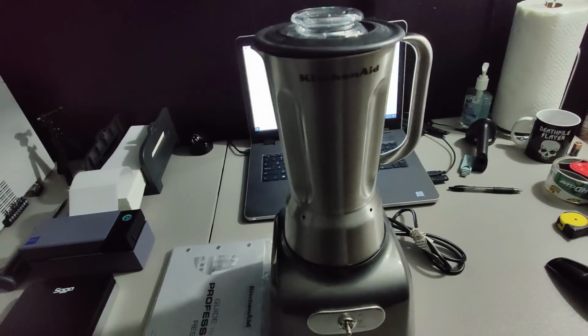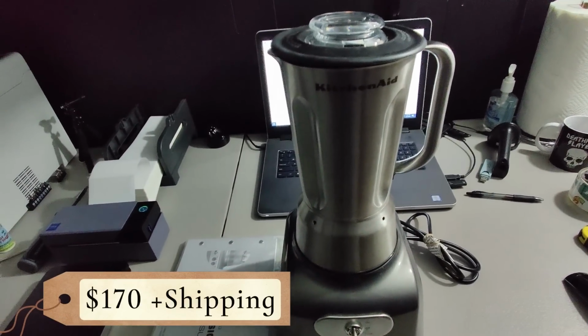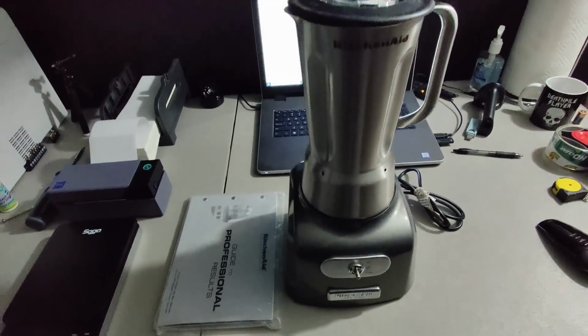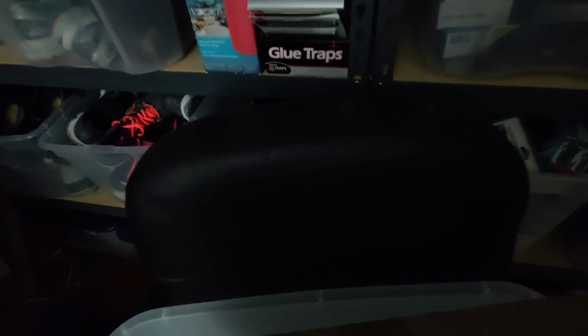And the first one is this KitchenAid mixer I sold for $170 plus shipping. I paid $20 for this at Goodwill. It is a KitchenAid Pro line, so a great model. Picked it up, flipped it very quickly. I love finding stuff like this.